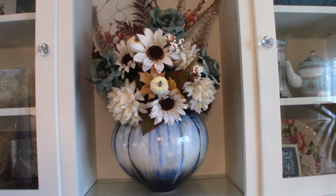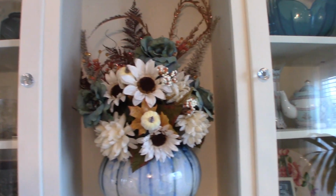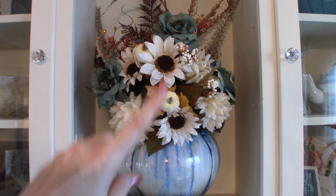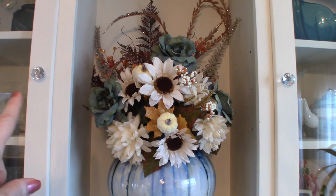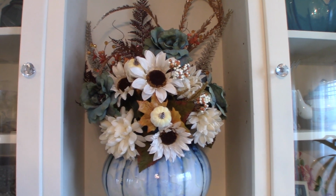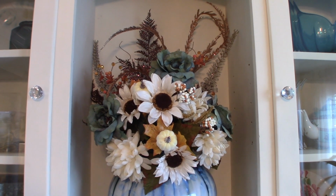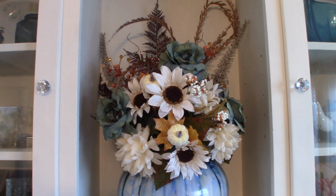And then my art glass vase, he hangs out in my hutch all the time, but I did get a comment from one of you that you really like this centerpiece, and I had to laugh because I just went and bought inexpensive silk flowers. These flowers cost hardly anything, and I just stuck them in there to be something different than what I normally have in there, and more fall-like. And it did turn out really pretty. I'm really happy with it.